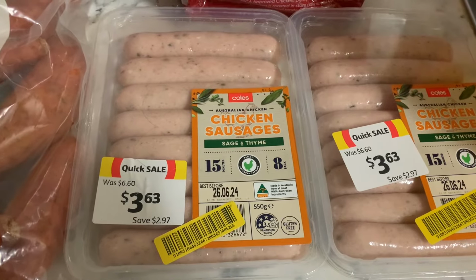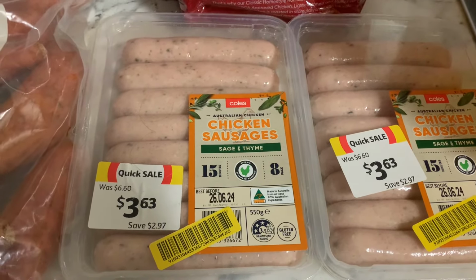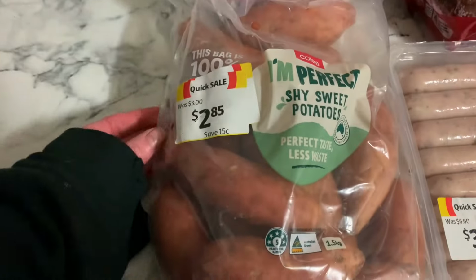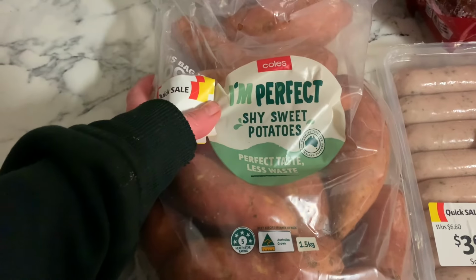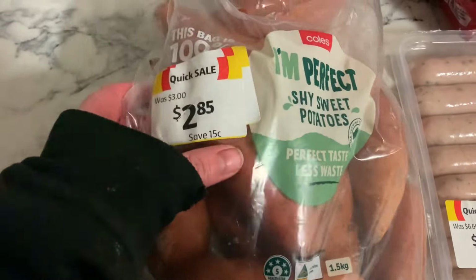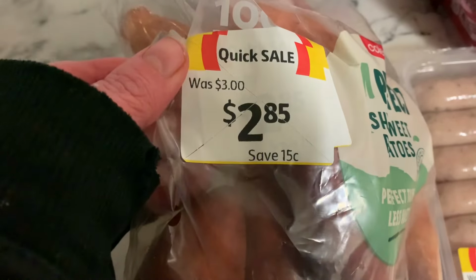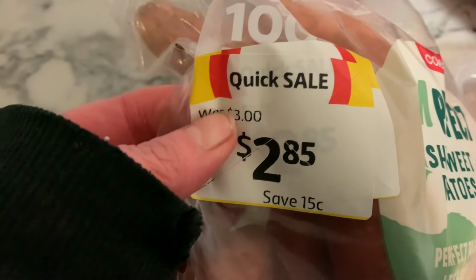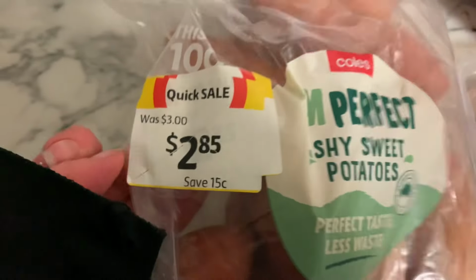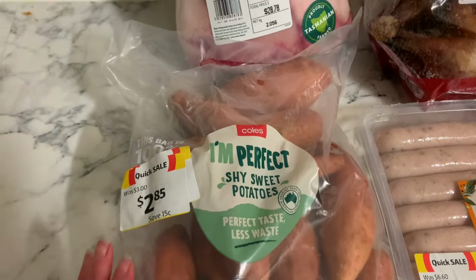I picked up two packs of these chicken sausages. One of them I'll probably turn into like a curried sausage dish, and the other maybe some sausage rolls, I shall see. But I love sausages, so I was happy to pick them up. I got some sweet potatoes, marked down. Probably not the best markdown ever. However, for the weight, I was really happy with it compared with like the $4.50 or whatever 1 kilo was. So yeah, it's always worth picking up anything on markdown if it's cheaper than the everyday shelf price.